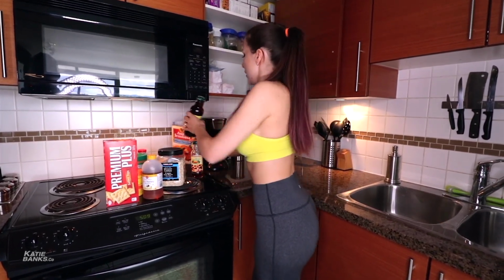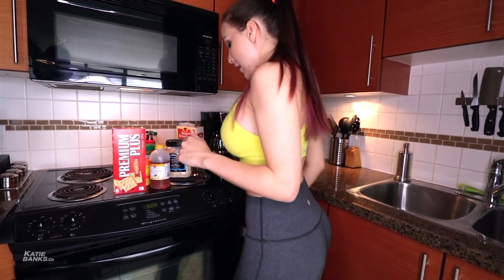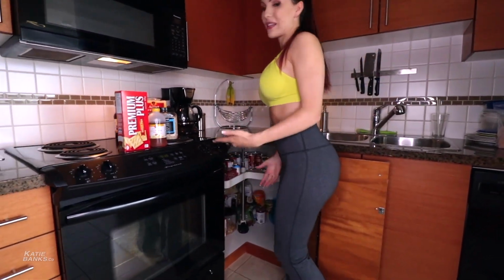So there you go. We'll leave that and move on to down below. So that's my cupboard. Down below, I would consider this like my pantry because I don't have a pantry.